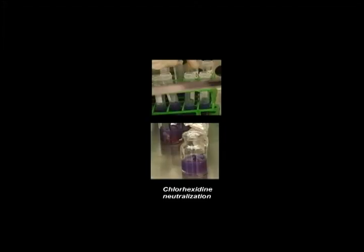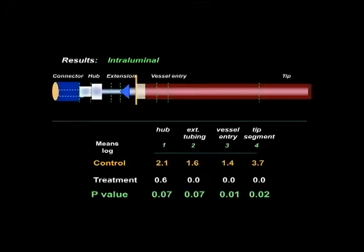Now, when the sheep were taken out of the study, we removed the catheters and sent them to the Center for Biofilm Engineering for analysis. When they arrived there, before any procedures were done, all samples were neutralized for the chlorhexidine. This was to prevent any false negative cultures. Looking at the biofilm formation, we studied 3 areas: the catheter hub, the extension tubing, the catheter intraluminal surface at the vessel entry, and 5 centimeters of the catheter at the tip.